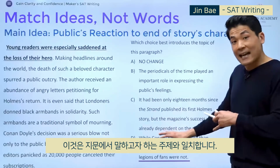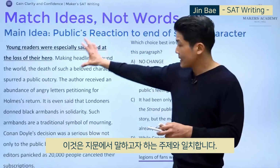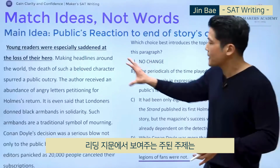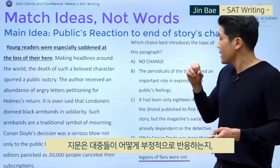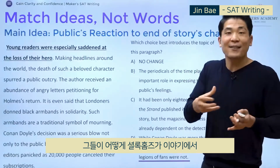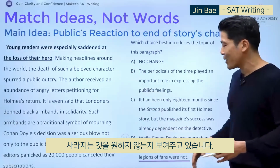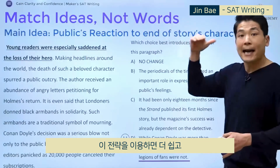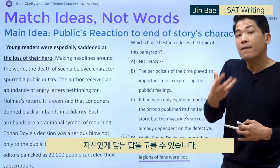Now, is that idea consistent with, or supported by, the ideas in the reading passage? Well, definitely. The main ideas discussed in the passage give us examples showing how the public reacted negatively and did not want Sherlock Holmes to disappear from the story. And so this is why answer choice D is the correct answer. Using this high-level tip or strategy can help you find the correct answer more easily and confidently.